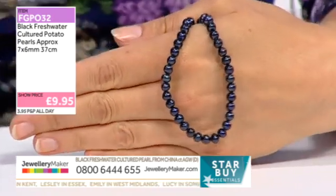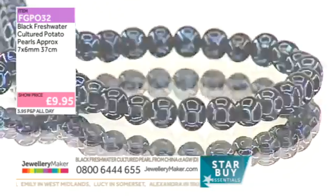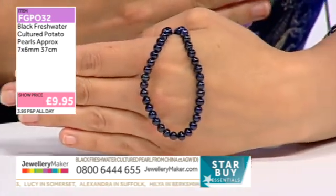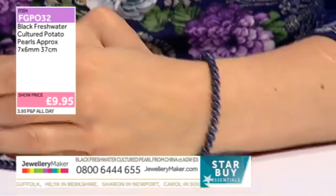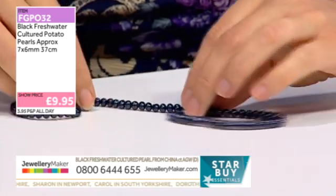And do you know what? If you did put these on a stretchy, that's just hurt me a little saying that about these pearls, because they deserve something better than a stretchy, don't they? But if you did choose to put them on a stretchy, you've not spent a lot of money on them. How many stretchies could you actually make out of this? Two definitely, but if you were to use spacers as well, you'd probably get three bracelets out of that.